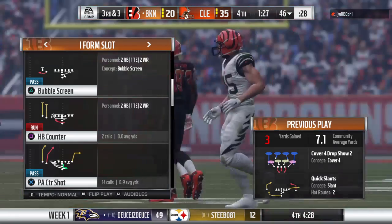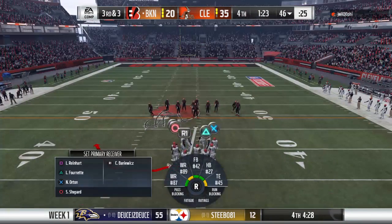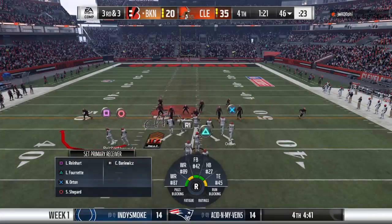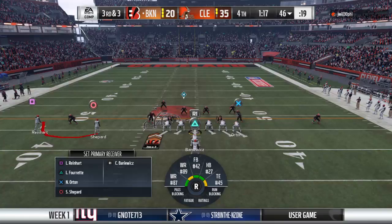No doubt. And I remember something Coach Madden used to talk about all the time. Sometimes you can't just take what the defense gives you. You have to take what you need. And in this case, the offense is taking what the defense is giving them, not what they need. All right, here we go.